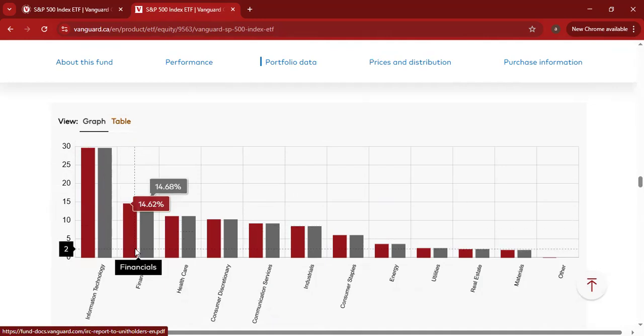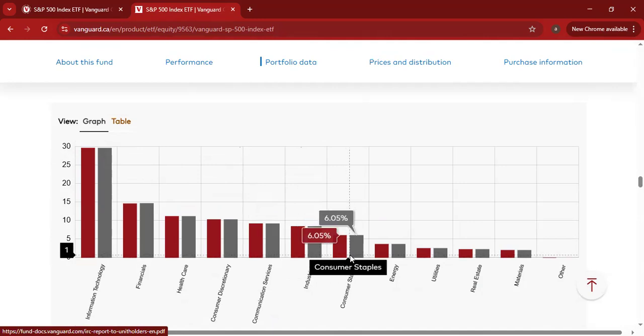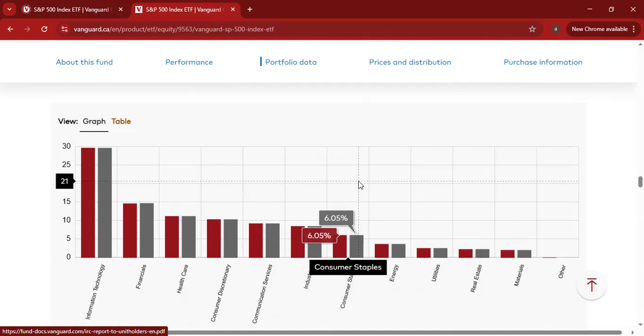Finance makes the second highest, with 14 or 15%, and then healthcare 11%, consumer discretionary 10%, communication services 9%, industrials, and then consumer staples 6%, energy 3%, utilities 2%, real estate 2%, and then materials 2%, others 0%. So that is how they spread out. These are the industry exposures of the companies that make up this ETF.